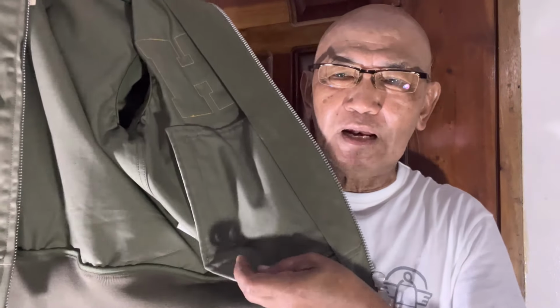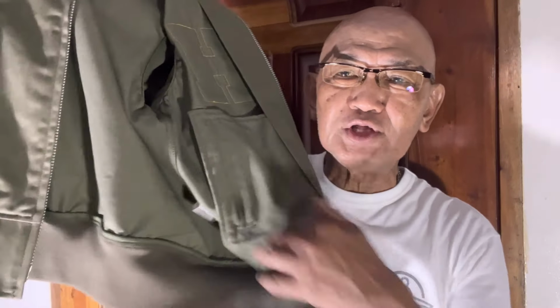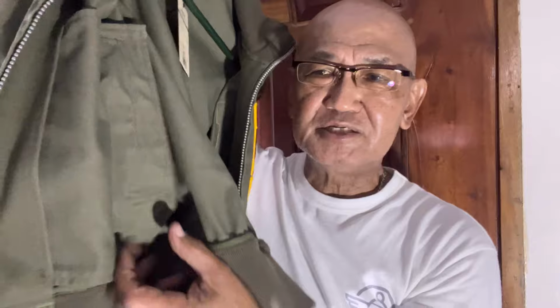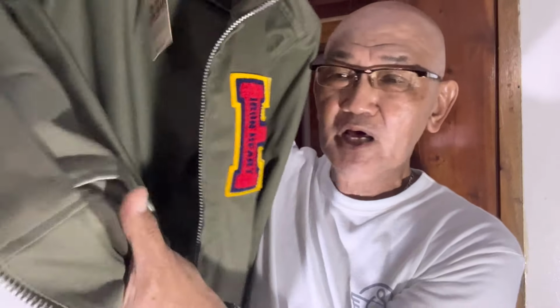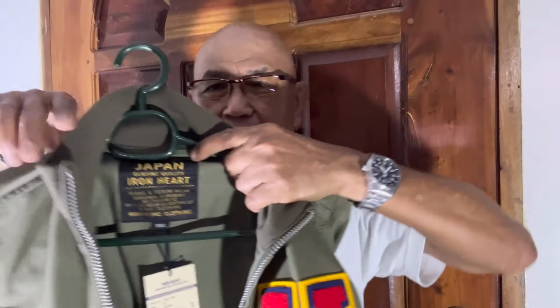So maybe I'll have it stitched on this portion so that I can use this as my secret pocket, on both sides. So it's just a matter of asking your tailor to stitch on the hem of this jacket so that there will be an enclosure of this portion of the inside pocket, and you will have a secret pocket on this jacket. So this is a small, I'll show you the tag.